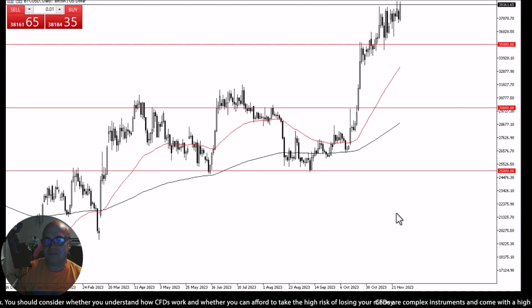Keep an eye on interest rates in America. If they continue to drop, that's going to help Bitcoin. Remember, Bitcoin was a way to get away from fiat printing. Well, the central banks stopped printing, and you can see what happened to Bitcoin. So it all ties together quite nicely.